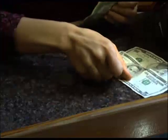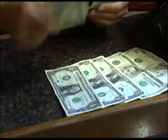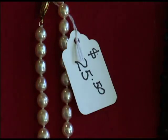10, 5, 1, 2, 3, 4, 5. You will learn how to ask for the prices of things. How much is this necklace? $25.50. You will also learn how to ask for locations inside a store. Excuse me, where are the restrooms? They're in the back. Thank you.